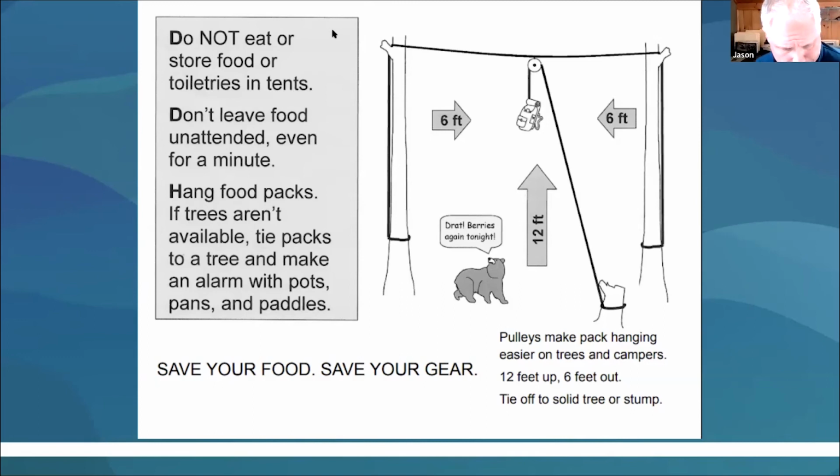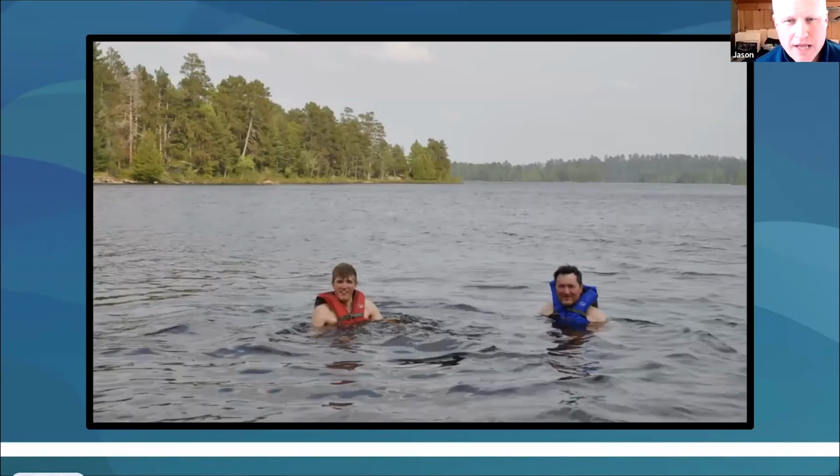Other safety issues, good news, we have no venomous snakes or spiders. We do, however, have lightning. If there's lightning, get off the water, stay away from the tallest tree in the area, don't stand in water. Speaking of water, on the next slide, we love to swim.